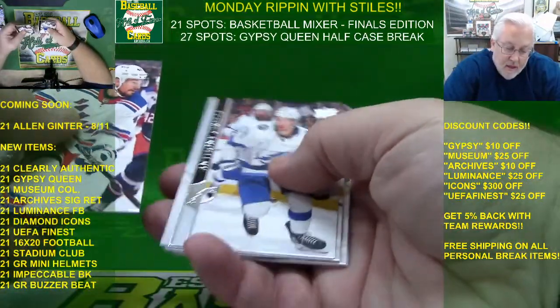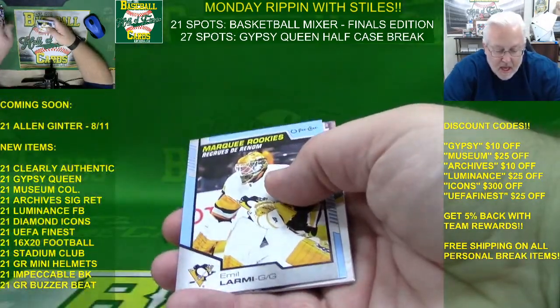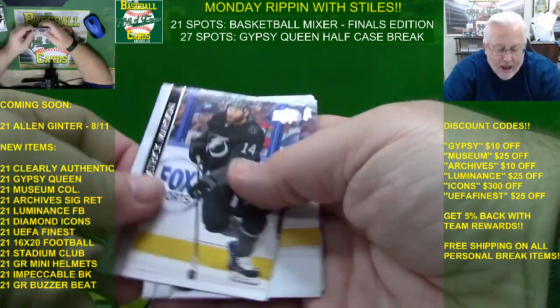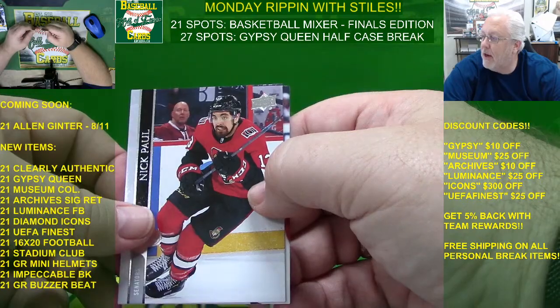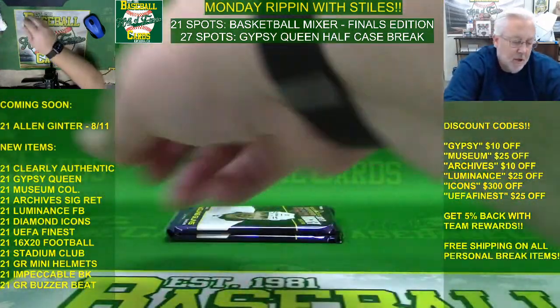Brendan Smith, Anthony Cirelli, Victor Olofsson, Emil Larmy on the marquee rookie, Sean Curley, who knows, Patrick Maroon, simple, and I'm going to probably butcher it anyway, Nick Paul, and Jake Virtanen. Two more to go.